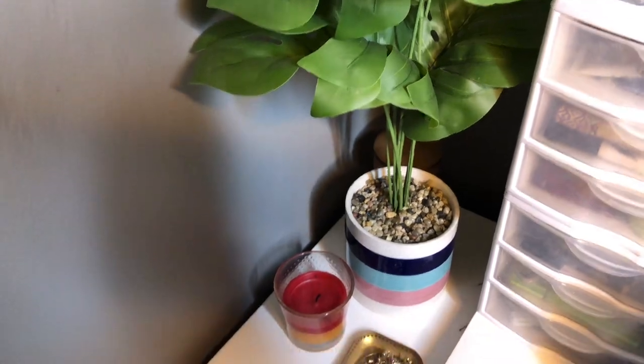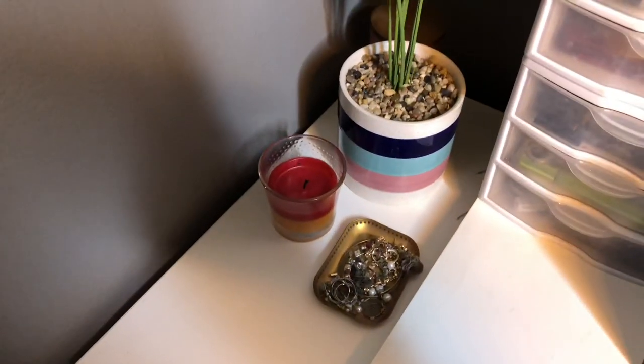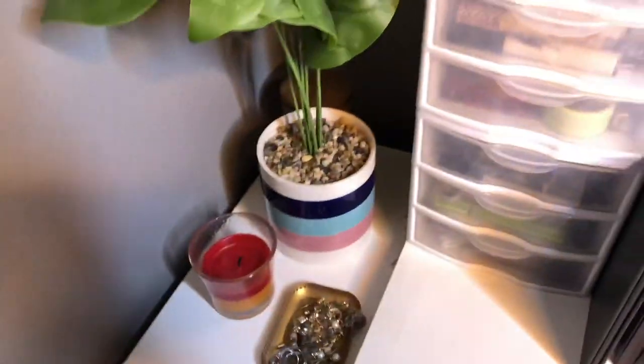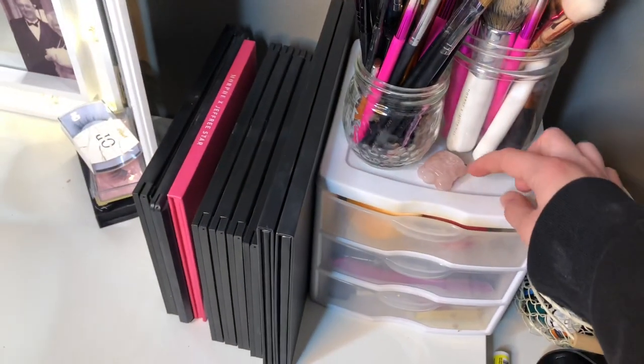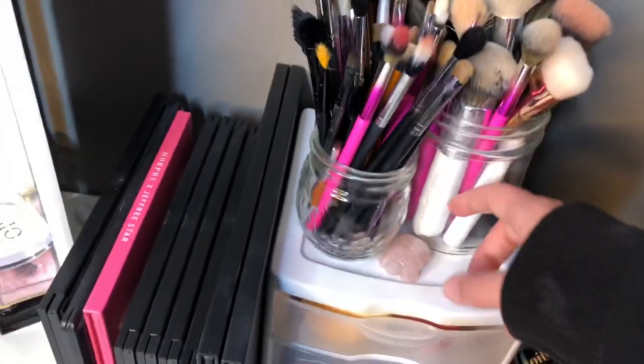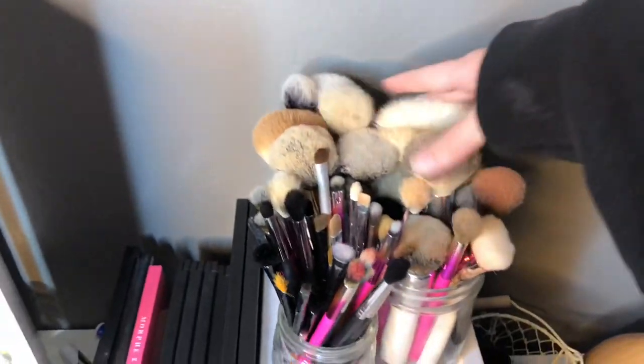I have this plant. Got this as a gift as well. I got this candle from Target. It smells really good. I don't really like candles. Maybe once in a blue moon, but I rarely light candles. Over here on this side, I have another one of these. I have this little turtle thing. I have all my brushes. They're all in little mason jars, my eyeshadow brushes, and then my face brushes.